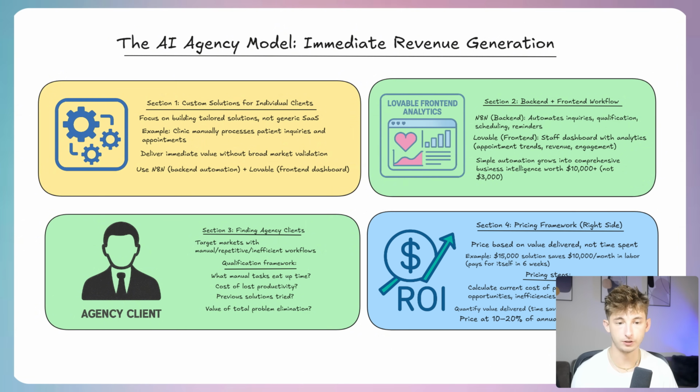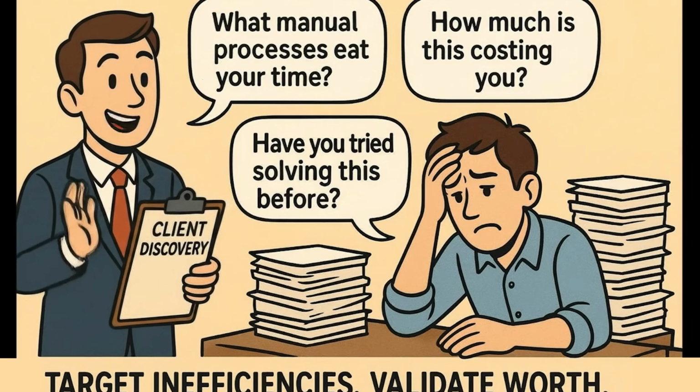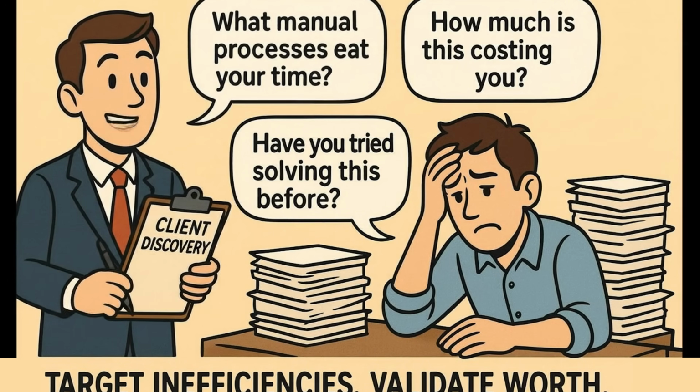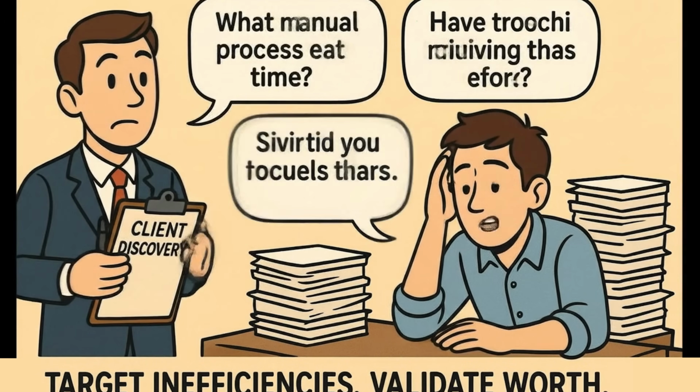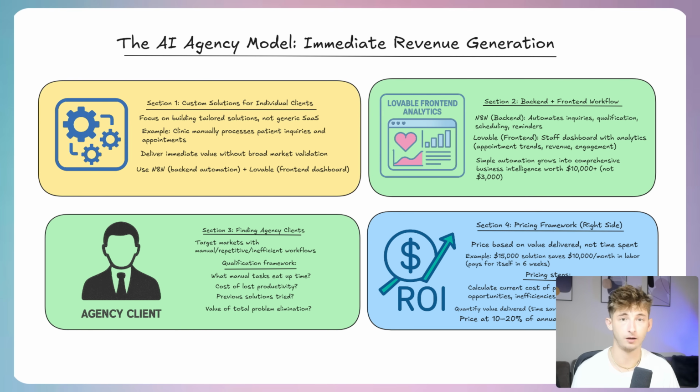So here you can use this custom framework to actually help you out a little bit. So you can say things like, what manual processes are eating up your time? How much is this costing you in lost productivity? Or how many leads do you think you're losing from slow follow-up? Or have you tried to solve this before? Or what would it be worth to eliminate this problem completely for you?